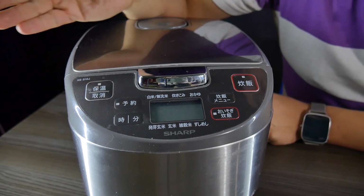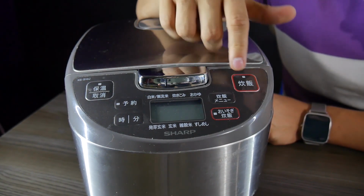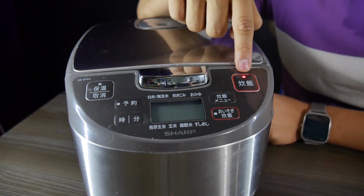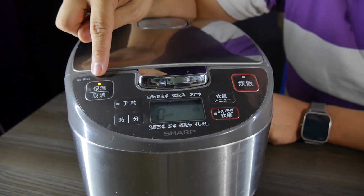Here are the buttons. I will explain how it functions. It's really easy. This is for when you are ready to cook. Just press the cook button and it will start. Then when it finishes, it will turn on this. This one is for keeping the rice warm.